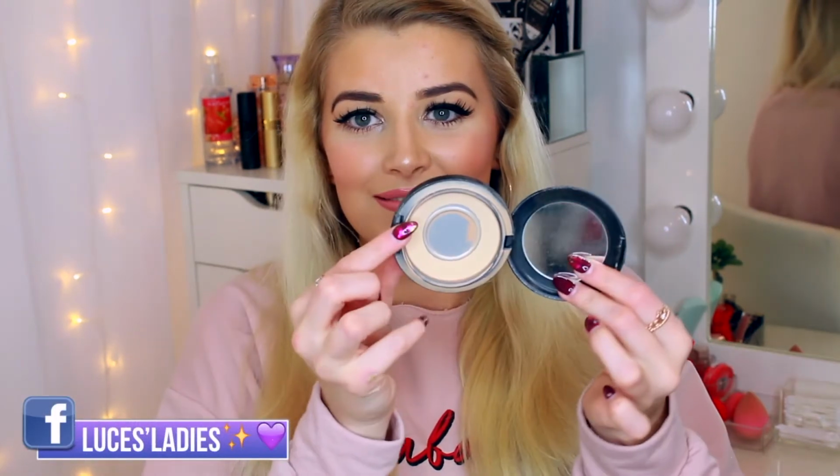I'll put a picture on of the look that I made in the end, but I managed to make do. I literally just put the L'Oreal powder all over my face, which is a really really light coverage powder. It's not like my MAC, what's it called, Studio. Let me get it for you. This one, the MAC Studio Fix foundation powder, in NC20, is normally my go-to powder, as you can tell.